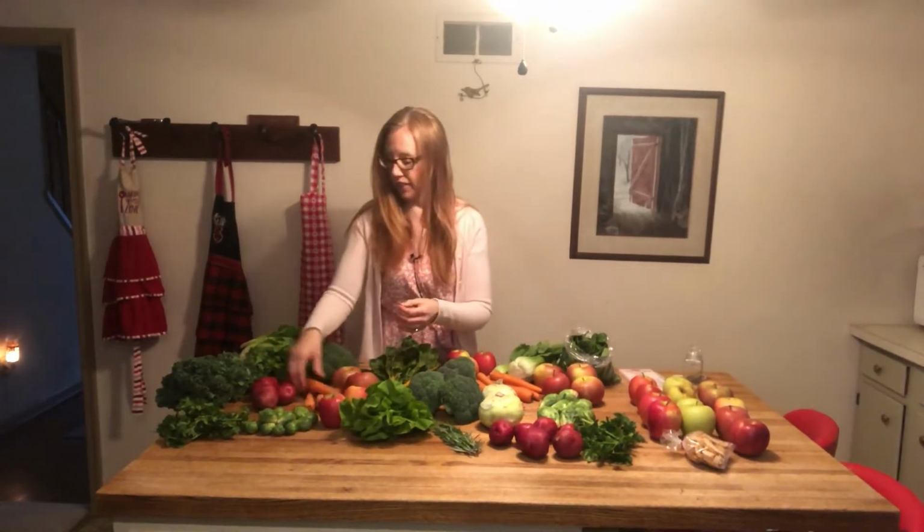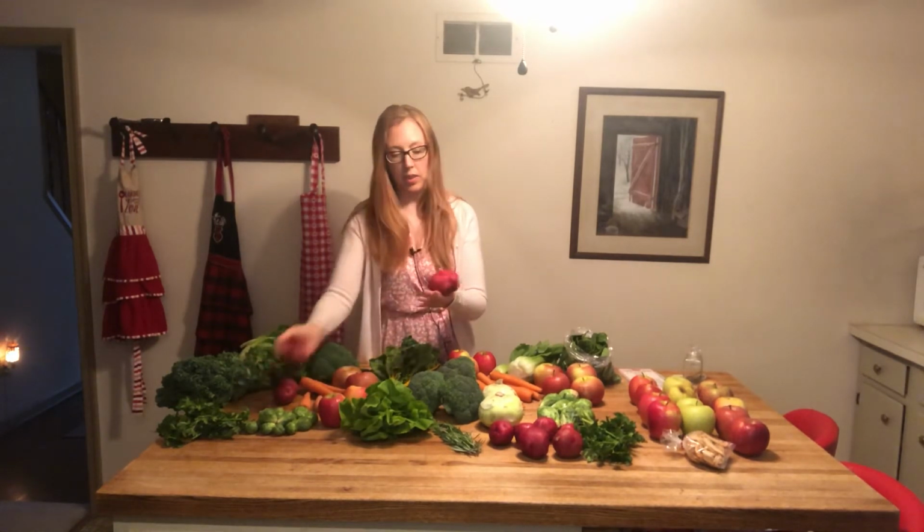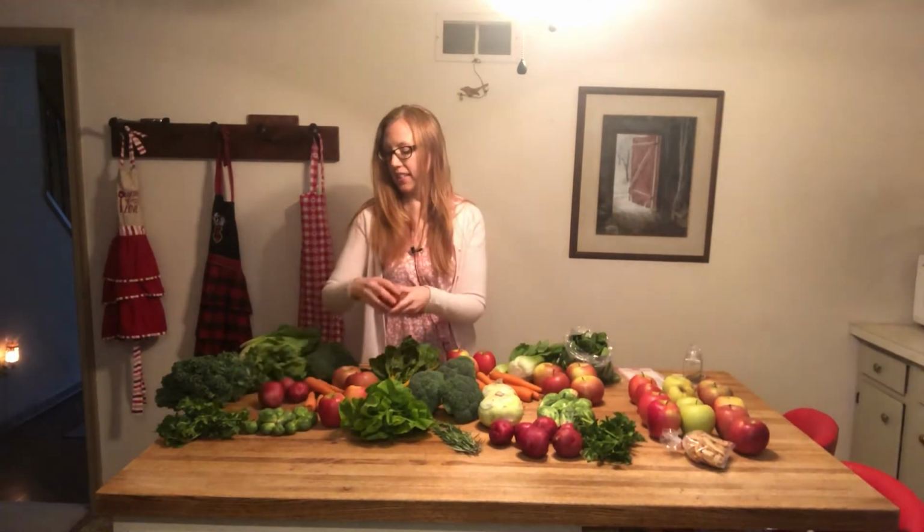Anyway, here are carrots and some red potato. Check out a real simple recipe for roasted red potatoes that I shared. I like to keep it simple.